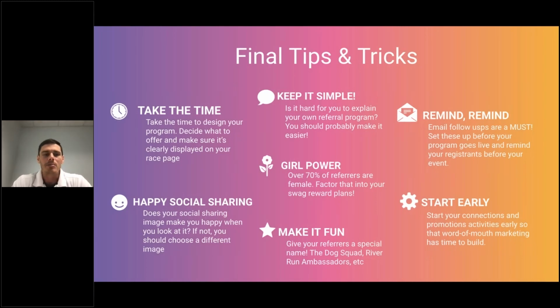So our final tips: make sure you take some time. I mentioned the concept of a whiteboard or some sort of journal where you're writing down these ideas, because you're going to have a lot of them. And then, make sure you keep it simple. You're probably going to come up with more ideas than you can implement, but that's good, because you can scratch through the ones that seem too difficult or too hard to explain. You want to be able to explain this to someone in 10 seconds. The next is remind. I was talking about the concept of 4 promotional emails. It does take quite a bit to get people to remember. The next thing, especially with referrals, is that referrals are typically driven by females, so factor that into your swag, rewards, and communications. Talk about your social sharing.